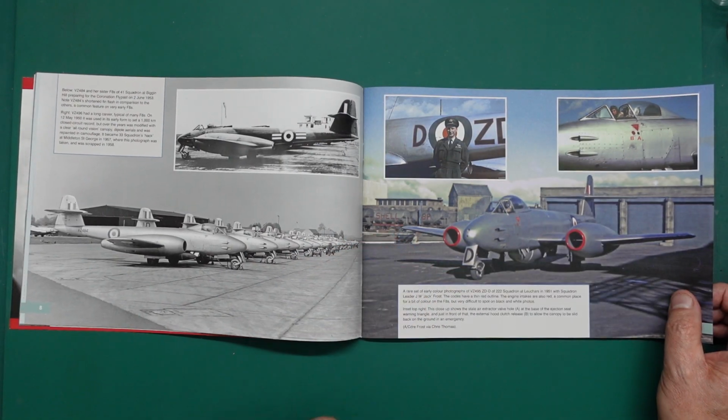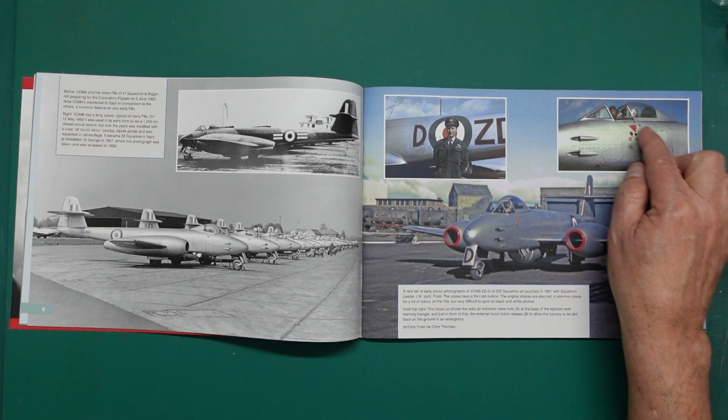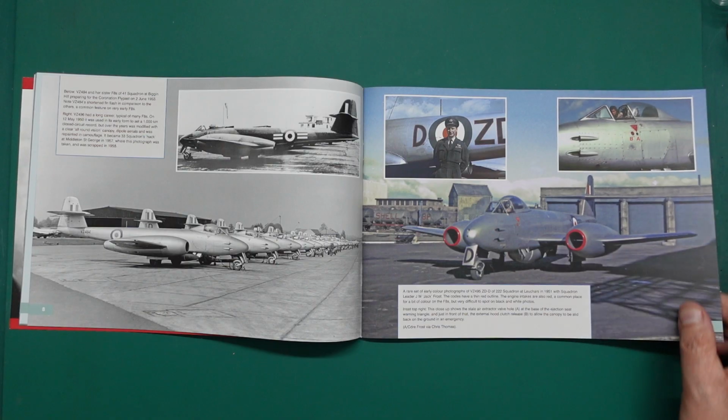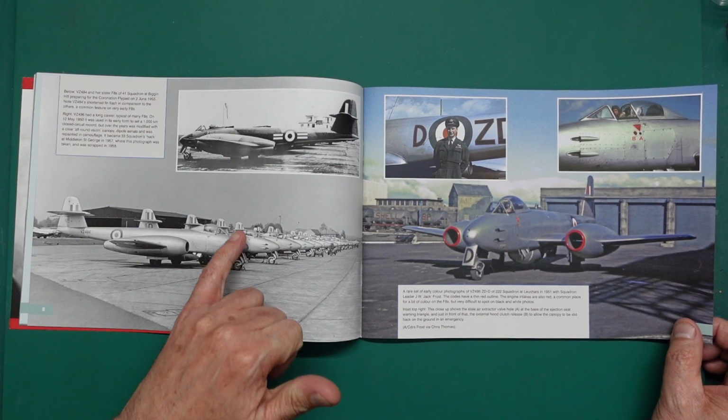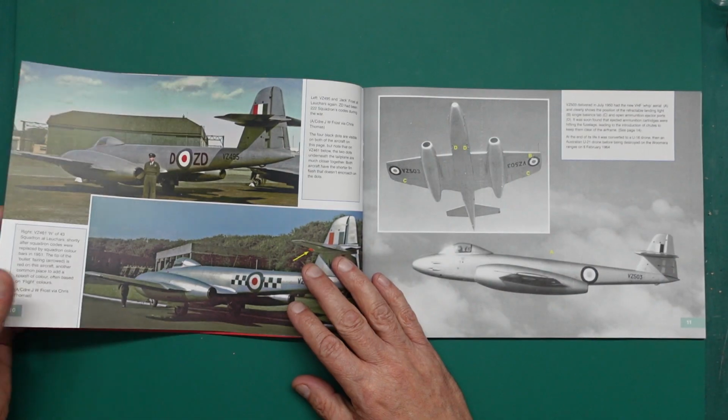Beautiful colour images in this book, of course. Being a later aircraft, there will be pictures that will be in colour, and we can see here some beautiful panel detail on there, showing you the effect you can get on your model.